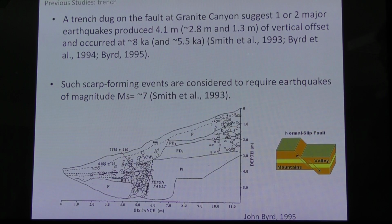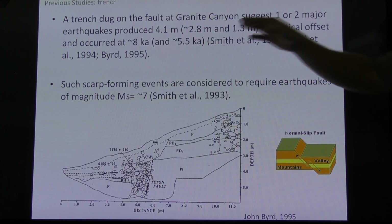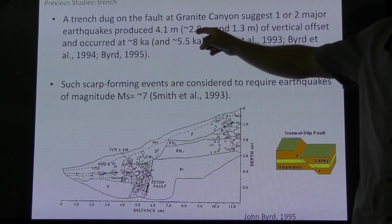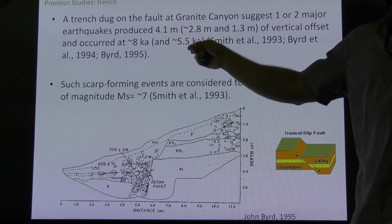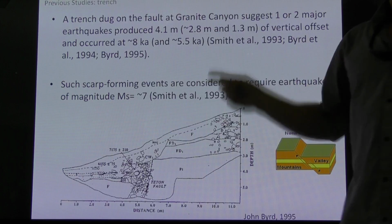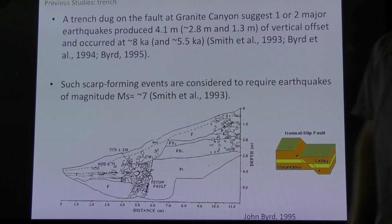And it, to me, seems a little unclear whether or not it was one event that happened 8,000 years ago, or perhaps two events, with the older being 8,000 years ago and a younger event at 5,500 years ago. When Bob cites it, he always cites two events. That's just what he says. But then when you read the manuscripts, they say one.